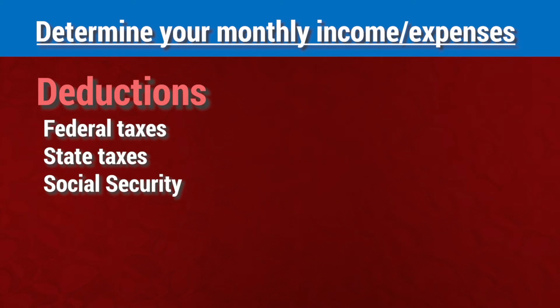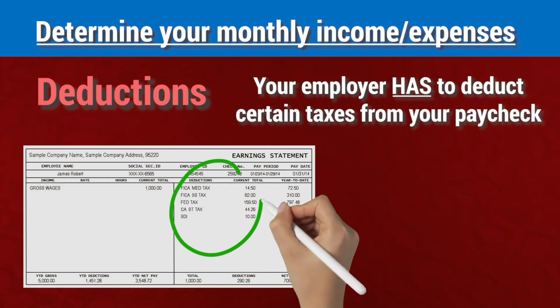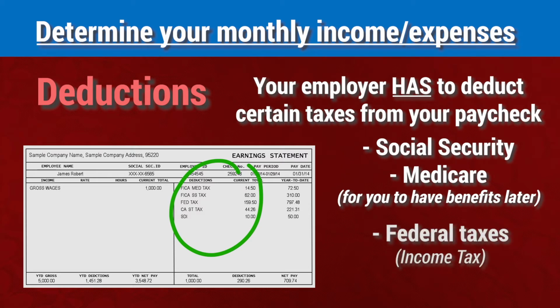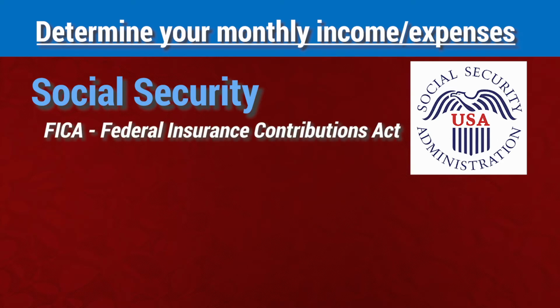When planning a budget, remember that your employer has to subtract certain taxes from your paycheck. Because of this, the time it takes to meet goals for saving may increase. Your employer must deduct for Social Security taxes and Medicare taxes so that you will have benefits later when you need them. There are also federal taxes, such as income taxes, that are deducted from your check. Social Security is like an insurance plan. On some pay stubs, it is called FICA, which stands for Federal Insurance Contributions Act.